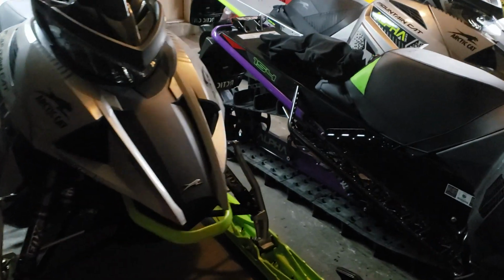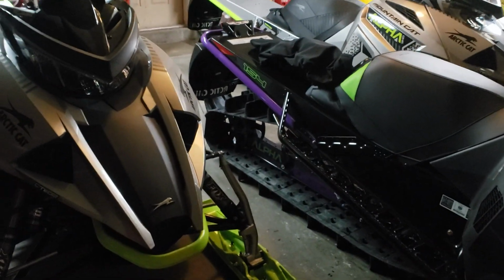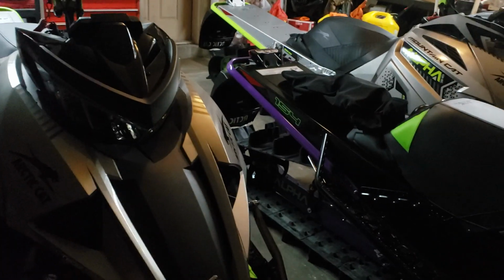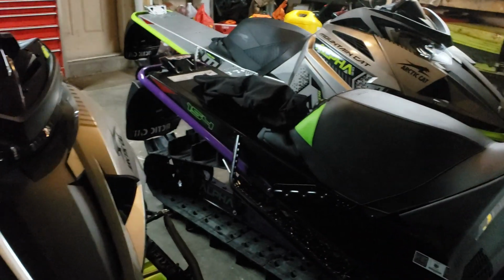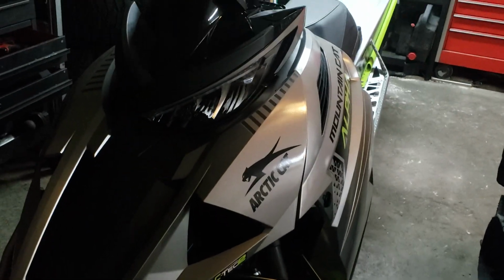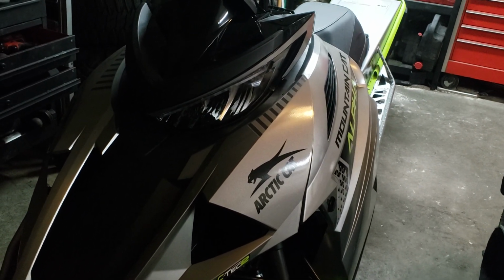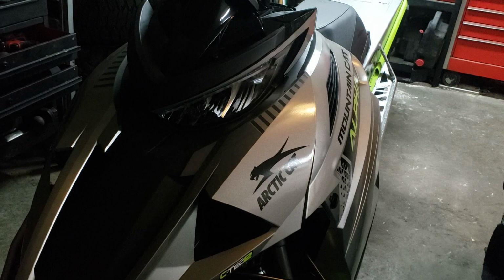So for right now, we're stuck with the 800cc motor. The Boondocker kits are really good for these. I've had good luck with them, especially with a place like Alpine Motor doing all the installation. What else has been really good on these sleds? Really just the Boondocker kits.